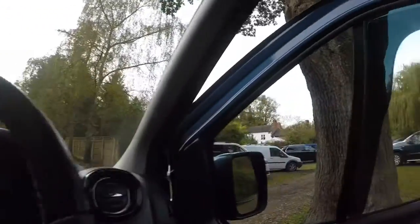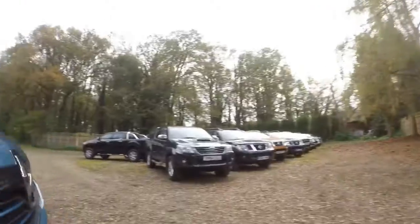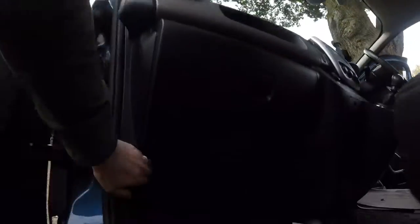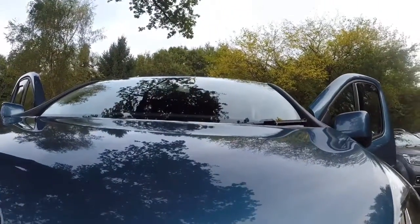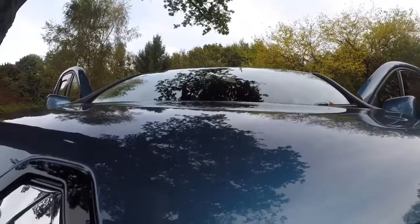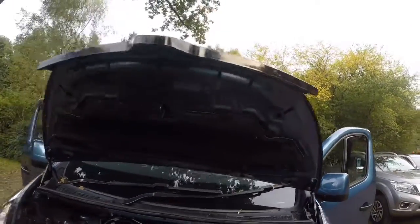Let me find the bonnet catch, which I presume is there. Is that it? Oh no, of course it's French. It could be that silent. Bear with me one second. Pneumatics as well, so it pops up on its own. That's great.